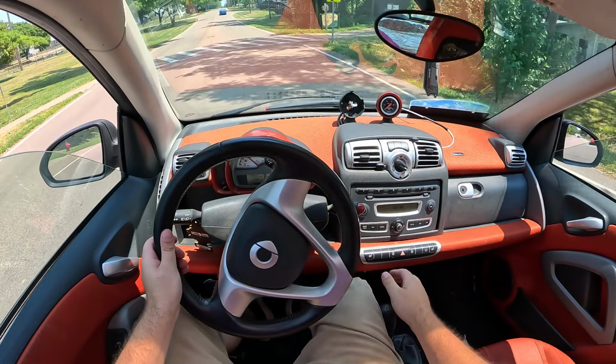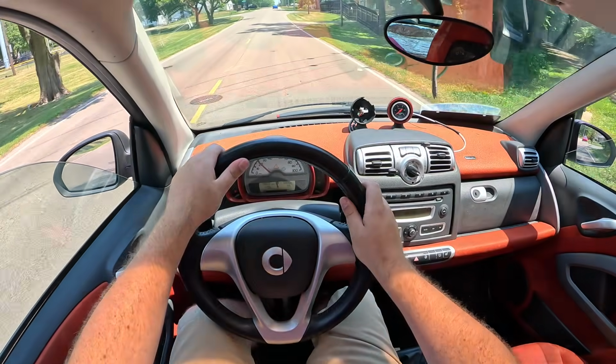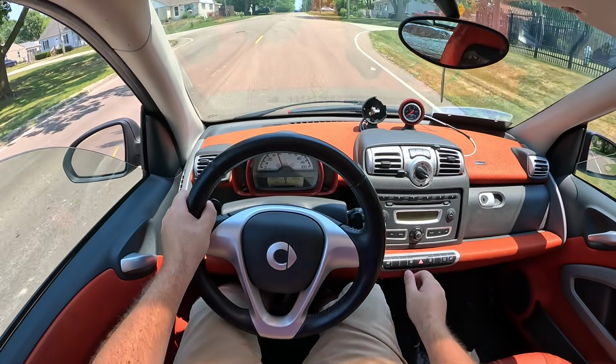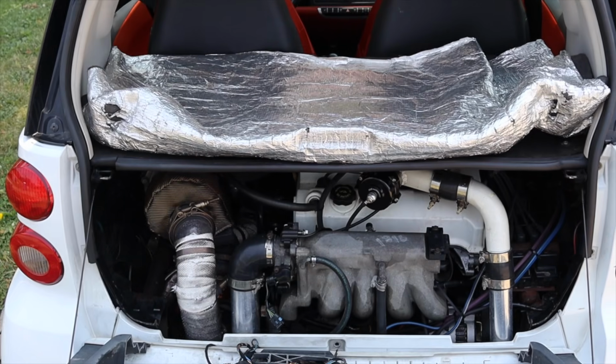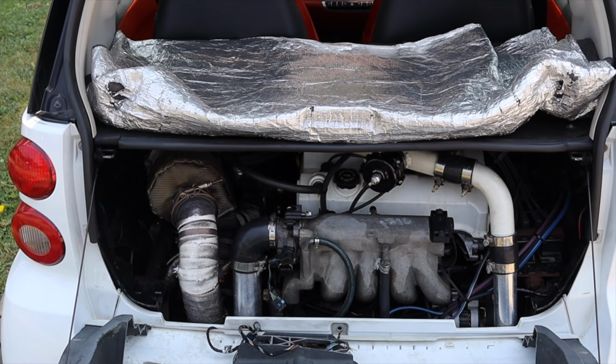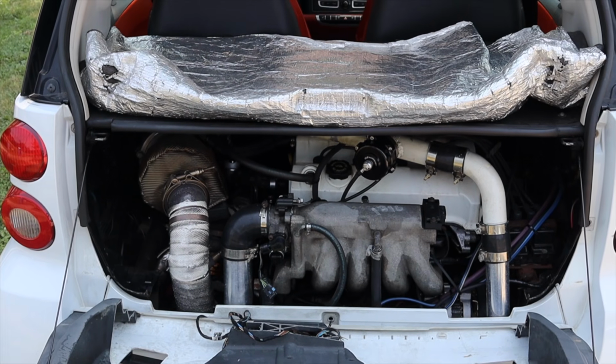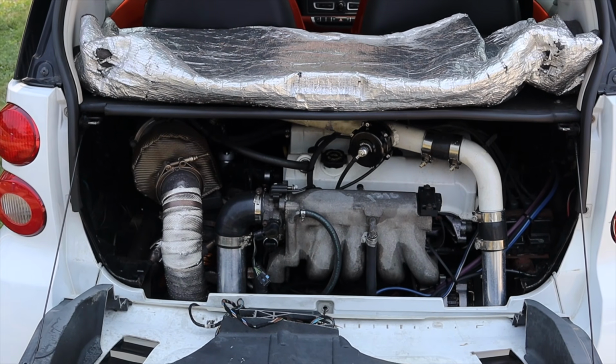In the quarter mile, it will run an 11.7. That's the previous owner's record. The current owner has gotten it as low as 12 seconds flat. That is terrifying. It's also run off a Megasquirt ECU. It runs off of E85. And yes, ladies and gentlemen, it will do a wheelie.